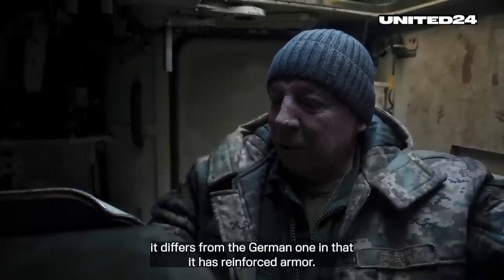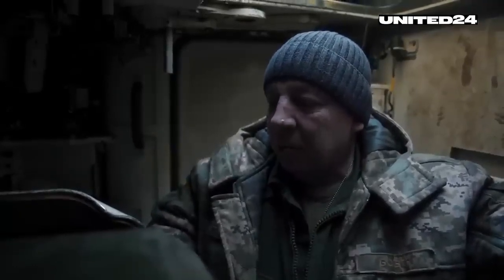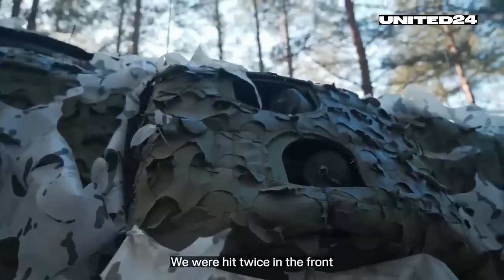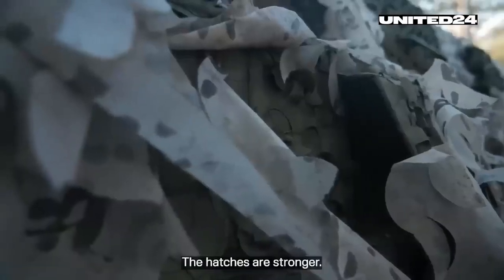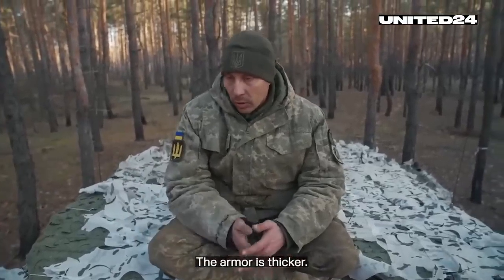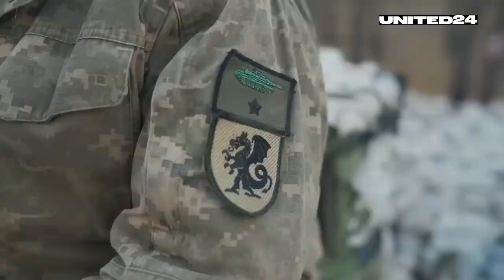It differs from the German one in that it has reinforced armor. It is safer. We have already been hit near Makiyivka. We were hit twice in the front, and we survived. The hatches are stronger. The armor is thicker. And it moves well. It's maneuverable.